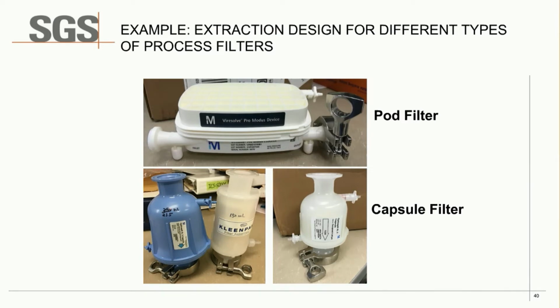And then we can put it in the shaker and do the extraction. So a similar approach for the capsule filter. You can also use the housing to close one end, then add the extraction solvent, close the other end, and put it in the shaker.